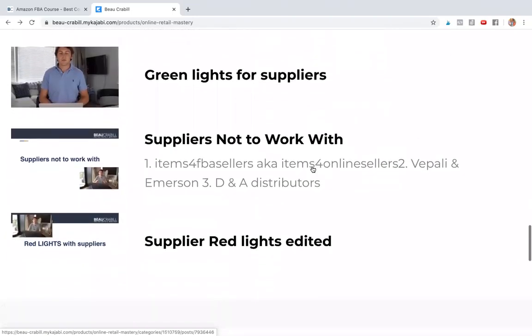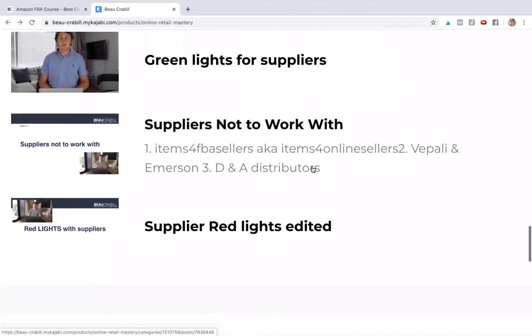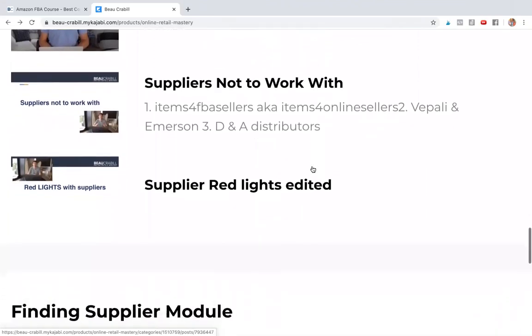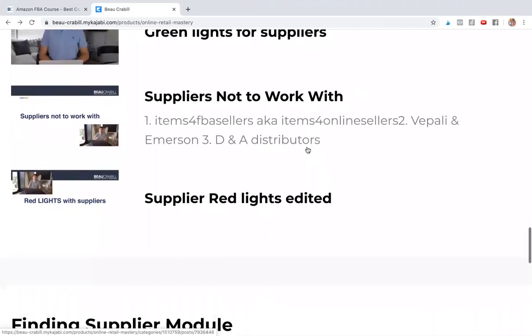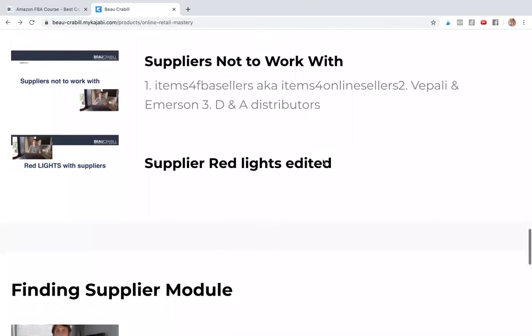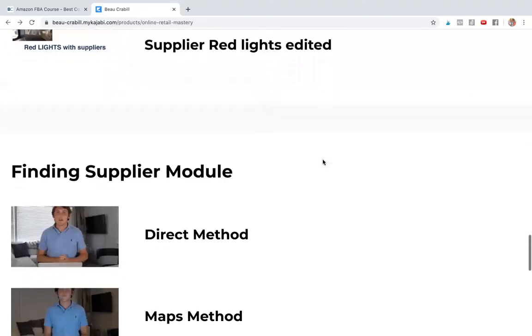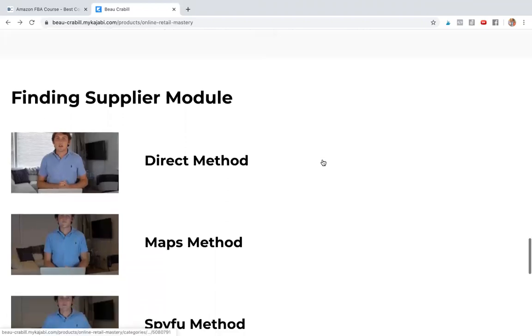It shows you the green light, when you should go ahead and spend the money with your suppliers. And as I said, he lists some suppliers that you don't want to work with because they're unethical. They're just not real. It's really, really good, that module right there.